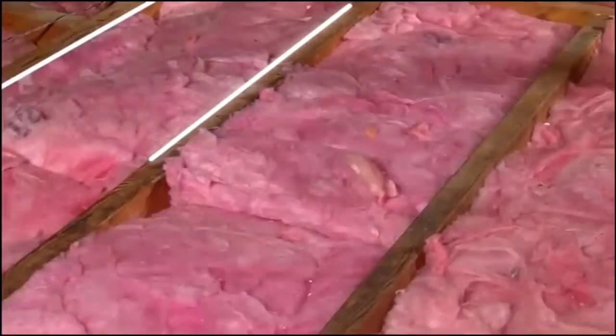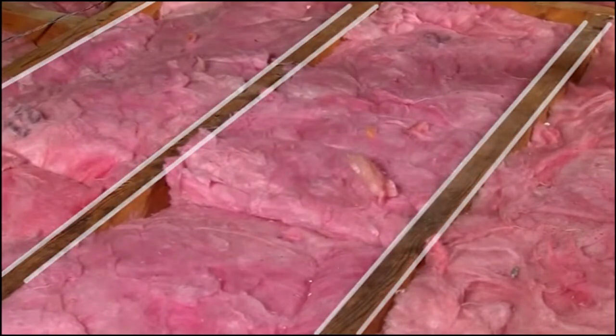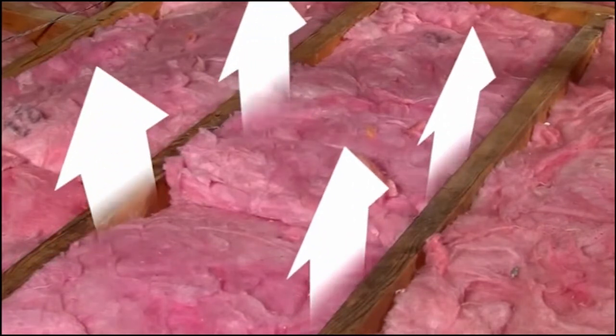This is taking the warmth away from your home, where we want it to stay, and putting it into the loft, where it's being continually lost as it runs straight out of the roof, through the roof vents, and is doing this continually every day.